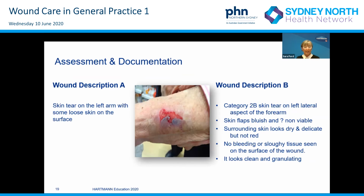Assessment and documentation. It can make such a difference to care for a patient or resident when the assessment is done well. It's essential to understand what the wound needs are prior to selecting the dressing, so you can match the dressing to the needs you've identified in your assessment. Here's an example of a good assessment and a bad one.